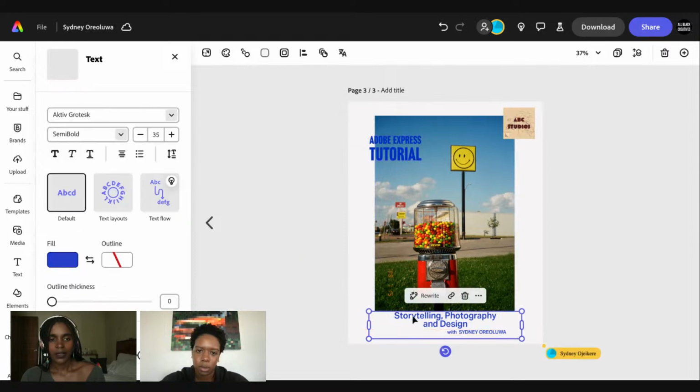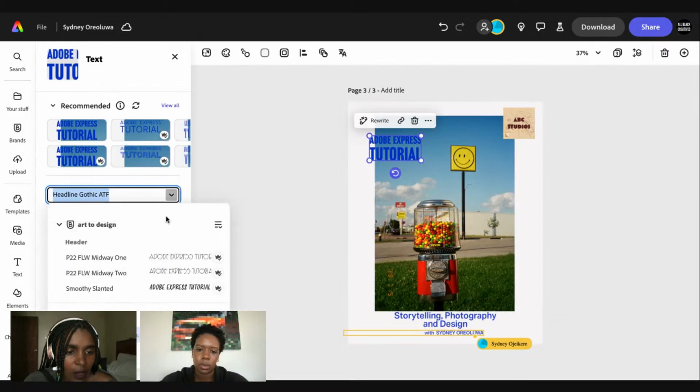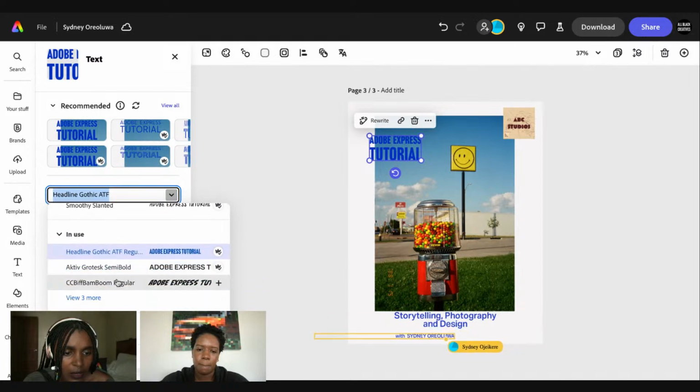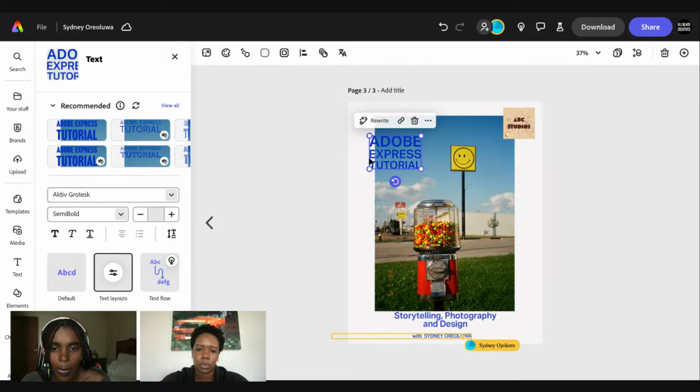Now what font was this one? Active. Okay, let's see. Fonts in use. Okay.